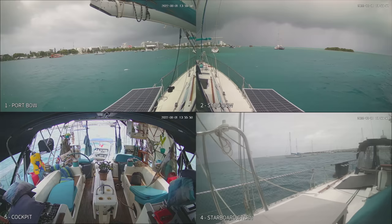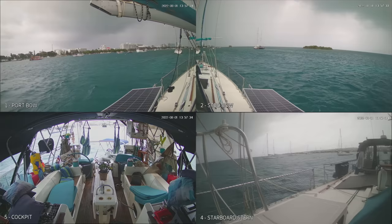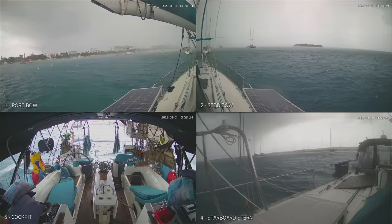That's where it's kinda handy to have these security cameras because they see it coming long before we even know it's there. In the bottom right, you'll see where the squall line has just passed overhead, and right behind it comes the wind and the rain. And if the boat in front of you is not anchored well, you have a problem.